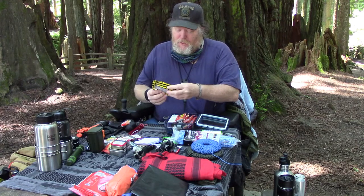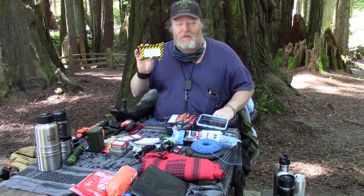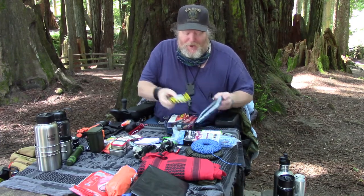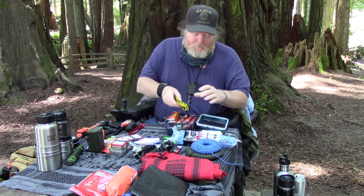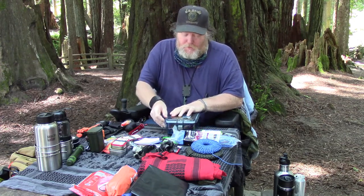This is a 400 calorie apple cinnamon food bar, emergency 5-year shelf life, emergency rescue food. I don't carry a lot of these because they're kind of expensive and they're not the best tasting things in the world. But those are just some calorie suggestions.